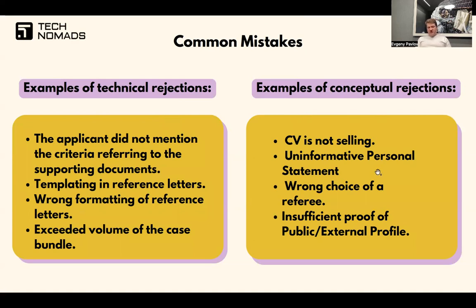Examples of conceptual rejection: CV is not selling, so a CV must sell yourself, your skills, your opportunities, your experience. Unformatted personal statements, wrong choice of referee, so a referee from a different industry, a referee not related. Insufficient proof of public external profile. So it's important as well.